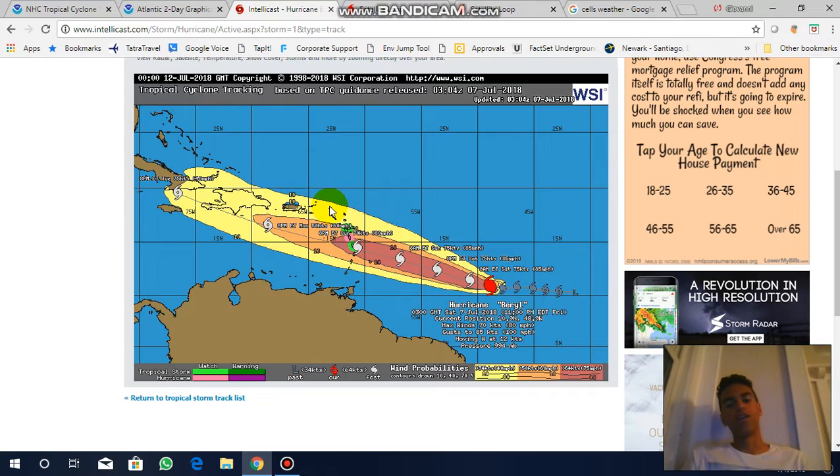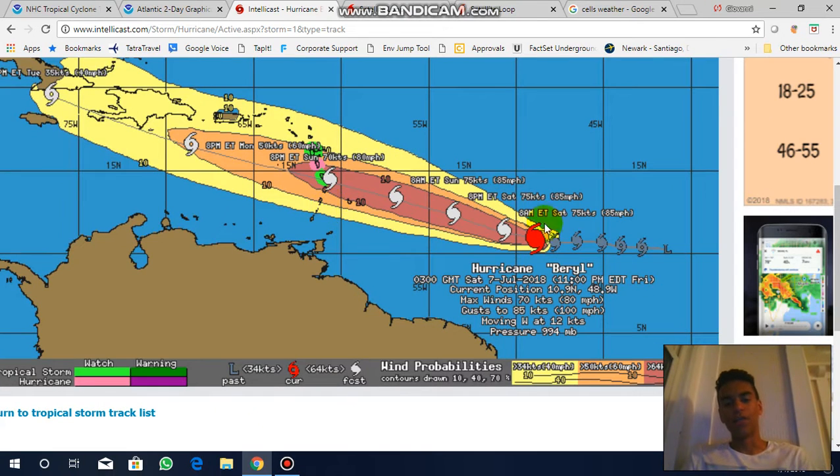So here's the current track of it. Right now, Hurricane Beryl is 80 miles per hour with wind gusts peaking at 100. And as you can see, it's expected to stay at a relatively steady wind speed, not really strengthening much, only strengthening about 5 miles per hour from today, which is early Saturday, to early Sunday. So it's expected to remain the same.